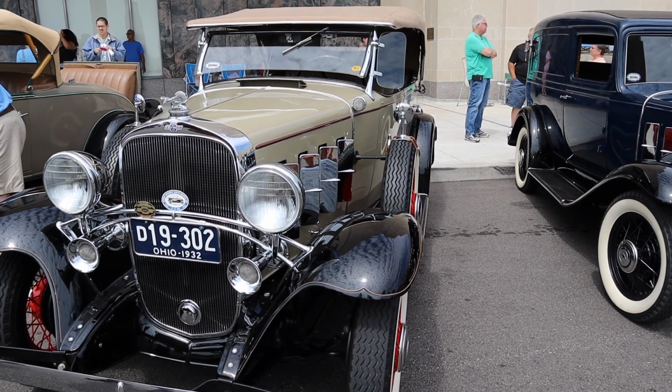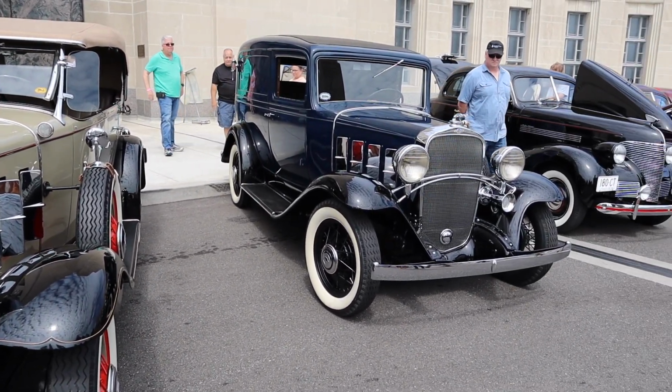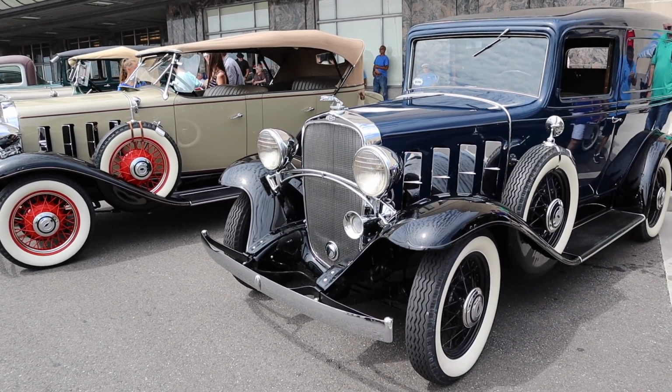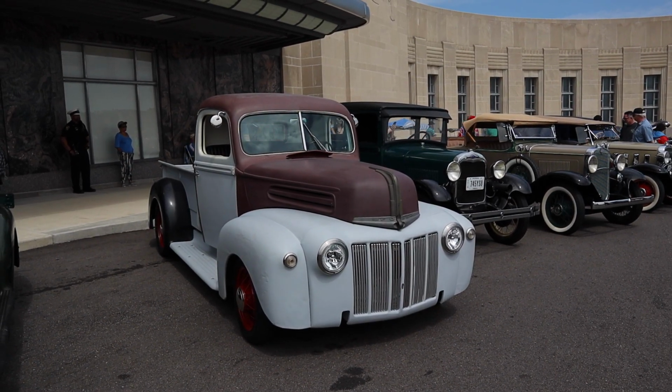Even though it's 1940s Day, they have a couple of cars from 1932. To put it in perspective, 1932 was the year Todd Browning's movie Freaks was released. For some reason, I could picture this truck in the movie A Christmas Story.